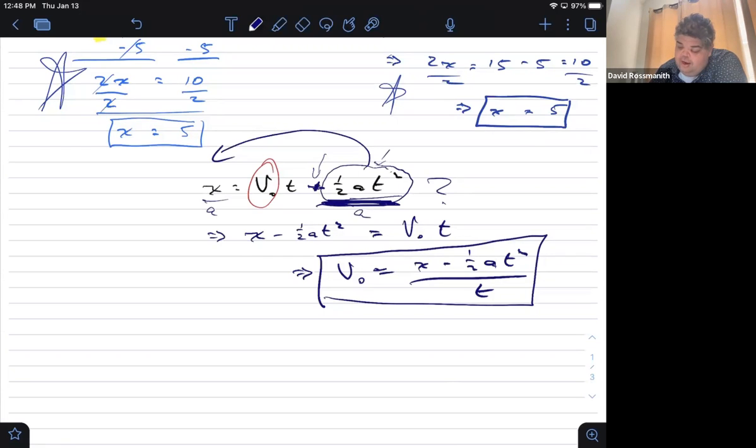Instead, if I think about, I want v naught, so everything else I have to move to the left side. All of this stuff, this 1/2 at squared thing, is a single object that I'm going to move to the left side. How do I move it? Well, it's currently being added. So to move it to the other side, I have to subtract it over. So that's algebra. That's basic algebra. Here we have an equation with one unknown in it, and that unknown is raised to the first power.